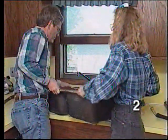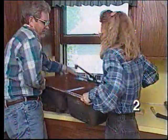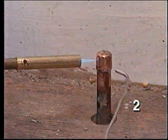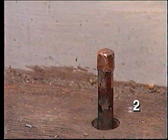Once the pipes are disconnected, you can pull the sink and faucet out as a single unit. If it sticks, check for clips underneath and undo those, or use a pry bar along the edge if it's glued or caulked down. After the sink's gone, sweat on a couple of caps if you cut the copper supply pipes like we did, so you can turn the water back on without flooding the kitchen.